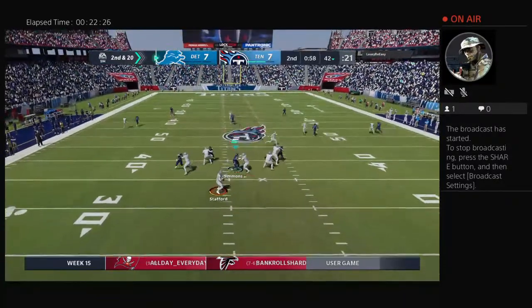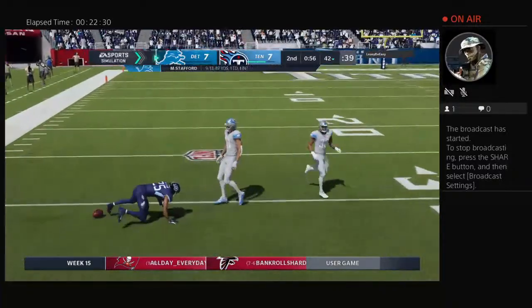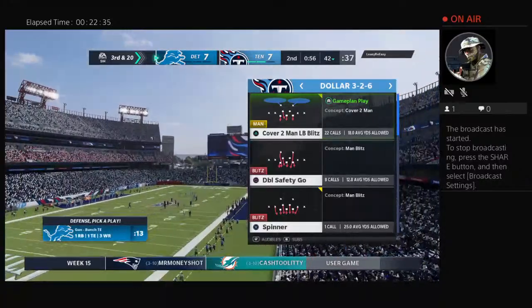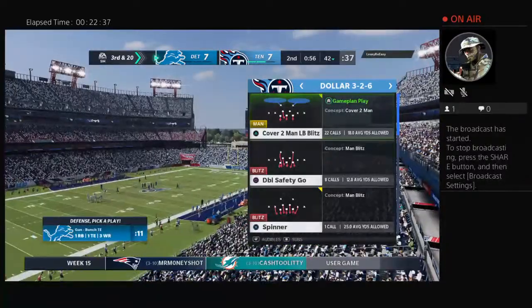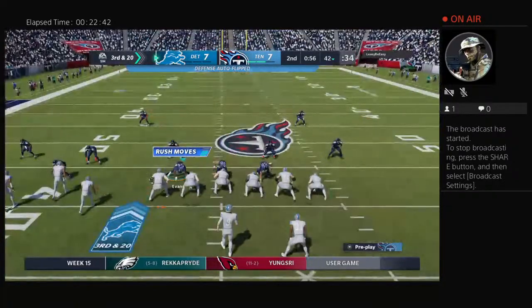From the gun, Stafford. And this one incomplete. Too much contact to hold on to that one, and it's 3rd down. Well, so much for getting separation. No chance there. Locked down tight, forcing the incompletion on that attempt.